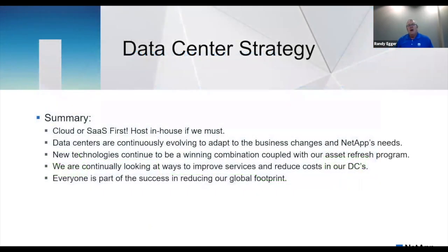So our strategy is basically very simple. Cloud or SaaS first. If we don't want to own the application, let's get it out there. We're not the experts in some of these applications, but off the shelf, they're better. We'll host it in-house, basically in our traditional data centers, if we must. Now, we're going to have some critical applications that need that white glove treatment that will be in-house in traditional data centers, but only those that have to be here will we house.